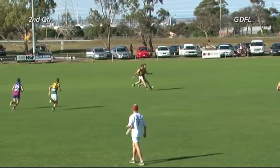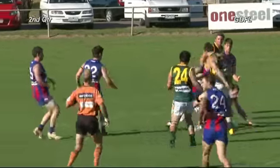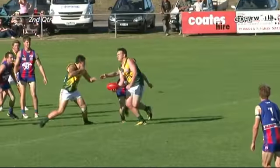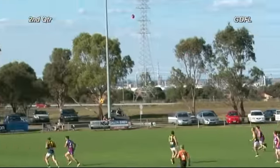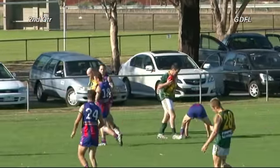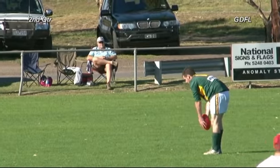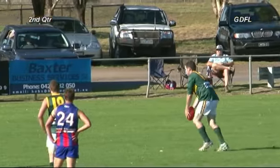Turns quickly, tries to kick towards half forward. At ground level, McNamara. He's got two to beat. Does reasonably well. Ball thrown out for Werribee, as ball check side towards full forward. Oh, good position. Double. Well, that's metres out directly in front. Should give Werribee Central's back the lead.